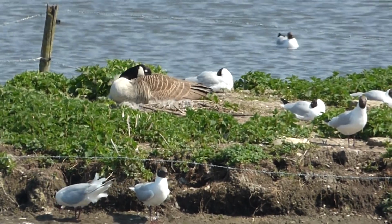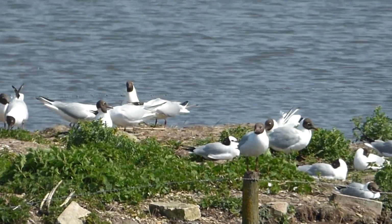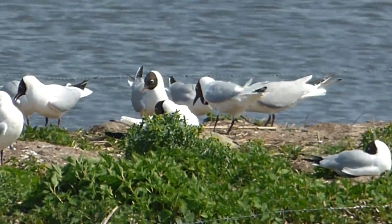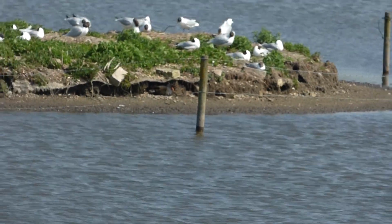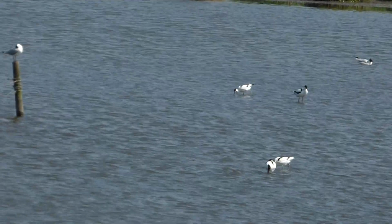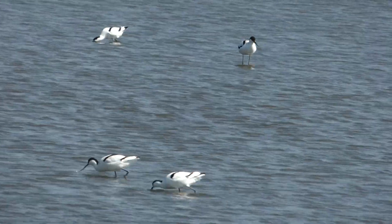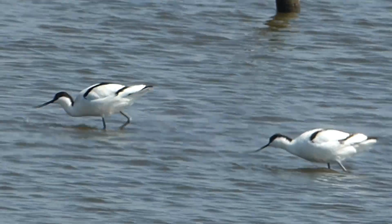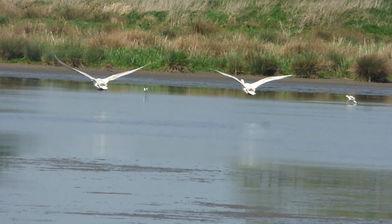Nice little area for the old gulls and Canada geese nesting. The gulls there trying to sire. Got the very, very beautiful avocets. Couple of swans making their way down there. Oh, look at that, pretty patterns in there, reflections.